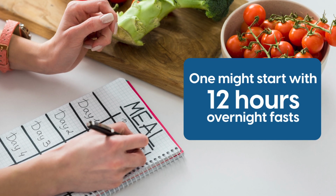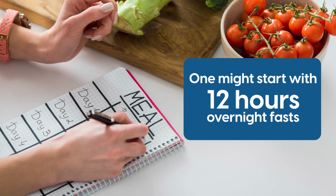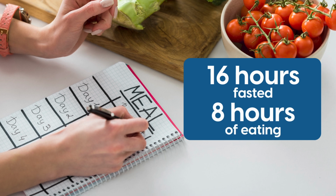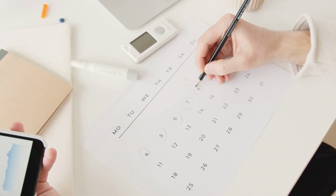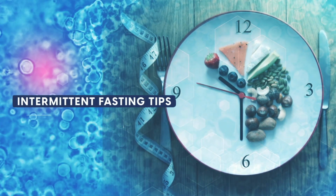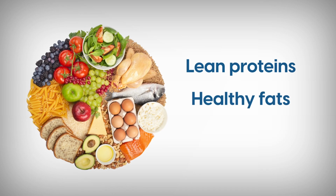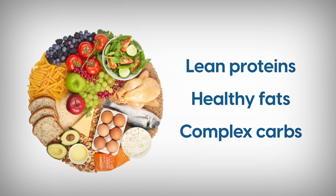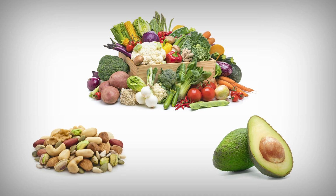One might start with a 12-hour overnight fast for a few weeks, slowly working up over the next weeks or months, moving towards 16 hours fasted and 8 hours of eating. Once adapted, one might consider extending more on occasion. And a few tips to make things go smoothly. Don't forget, what you eat during your window matters too. Focus on lean proteins, healthy fats, and complex carbs to keep energy steady. Plenty of colorful veggies, nuts, avocados, all the good stuff we've discussed in our other videos.